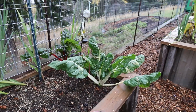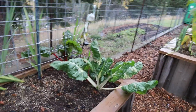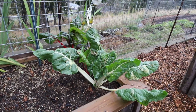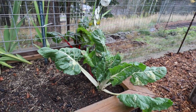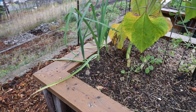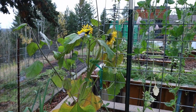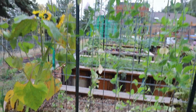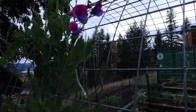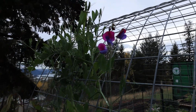Here's my Swiss chard, and Swiss chard can handle a little bit of frost. We have had some frosty mornings. It's been -1, -2, and what I'm going to do is I'll just pick this Swiss chard and feed it to the chickens. Here we have a couple of small leeks on this side, and then this is the Joker sunflower, and then I still have my sweet peas. Look at this one. That is absolutely beautiful. I love that color.